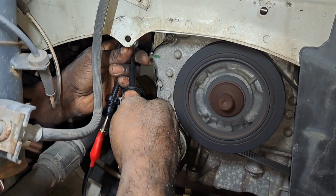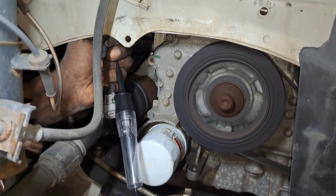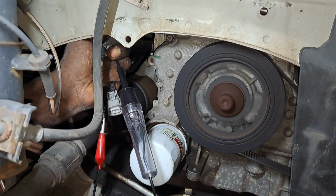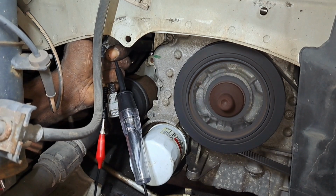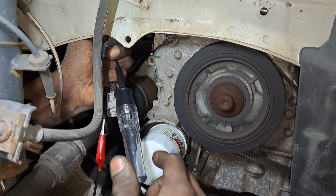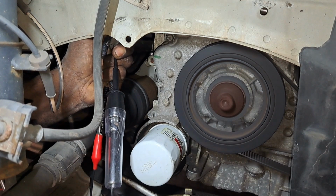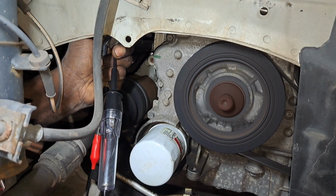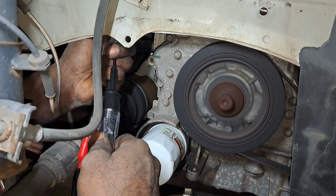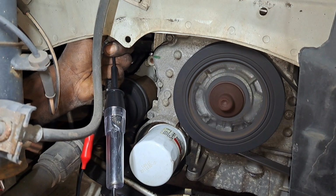Let me get logged in for my intake. I should use a T-pin. I'm just being lazy here. So I'll check for 12 volts. I'm trying to command the intake side, but it's not doing anything. But I have 12 volts. It's not sending any type of pulse width modulated signal on the low side for some strange reason. And I'm kind of thrown off from that. The exhaust side worked, but the intake side's not working.